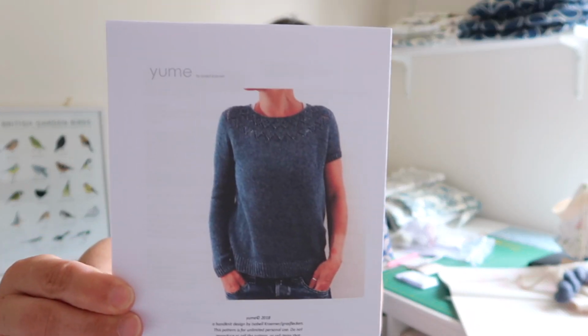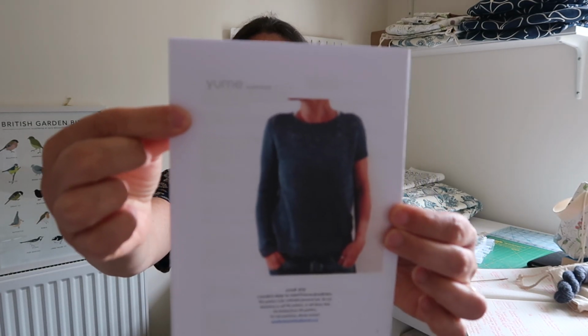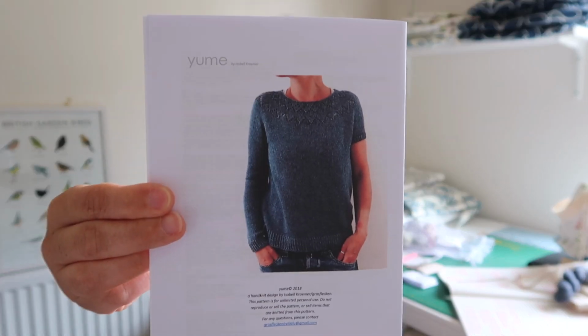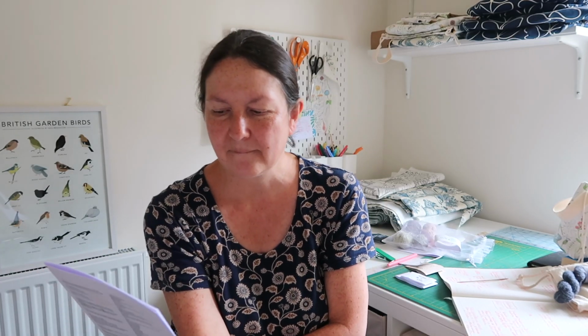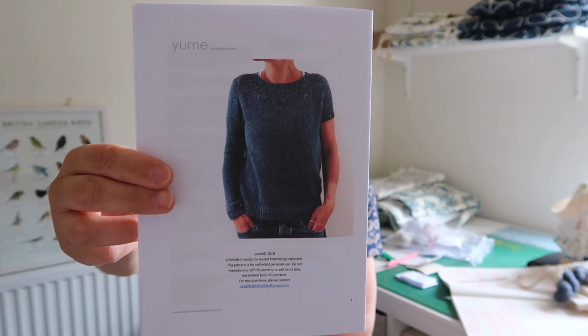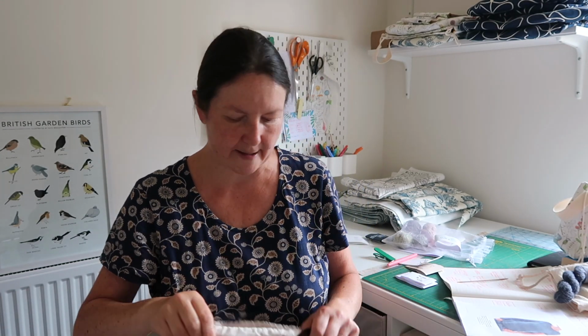Although I will have my flax sweater on the go as well. But one for Dennis and one for me. So this is the Yume sweater. I looked up how to say this. Yume, it's a Japanese word that, I think, means dreams. It's a pattern by Isabel Kramer. The pattern photo there shows that you can have it either long-sleeved or short-sleeved. I don't think it's meant to be knit with one of each. And it's just a really lovely jumper. I've wanted to knit an Isabel Kramer pattern for the longest time. So Caroline, thank you ever so much for giving me the opportunity to do that.